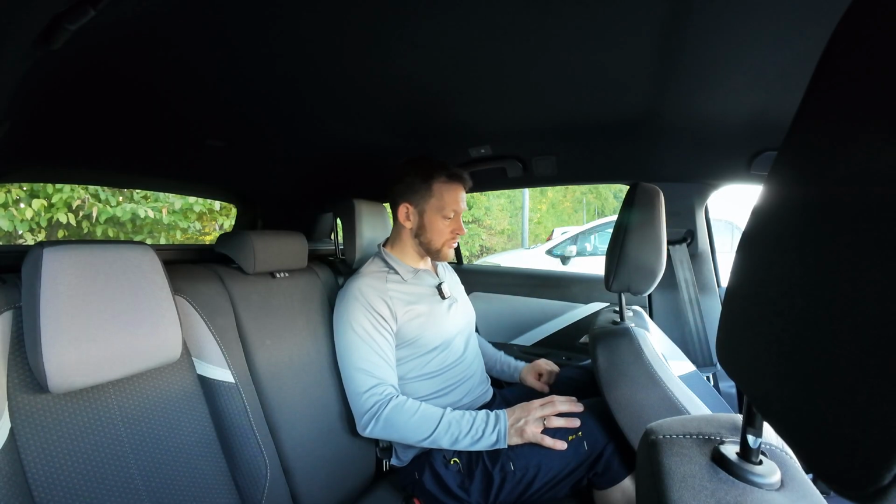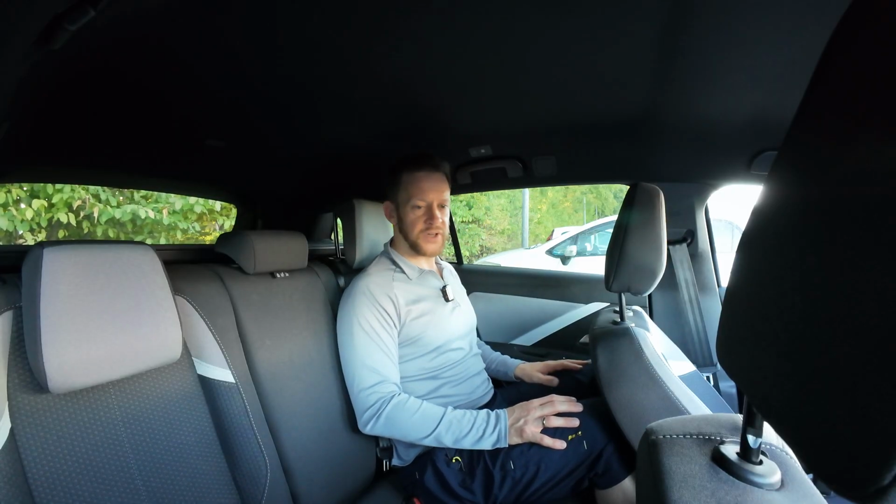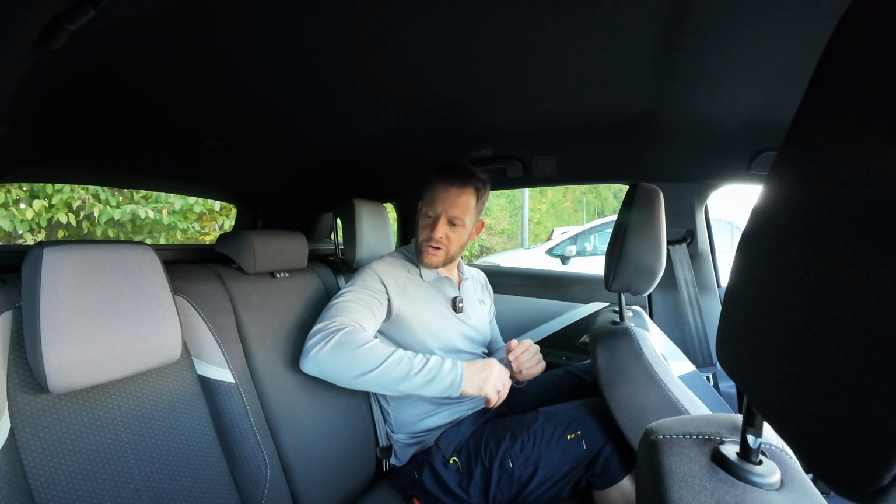Pretty featureless back here. Got one USB down there, only one, which is a wild decision as well, because if you have 2 kids sitting here, one USB, but okay. And I have window controls and that is about it. So not even seat pockets or anything, no central armrest here.